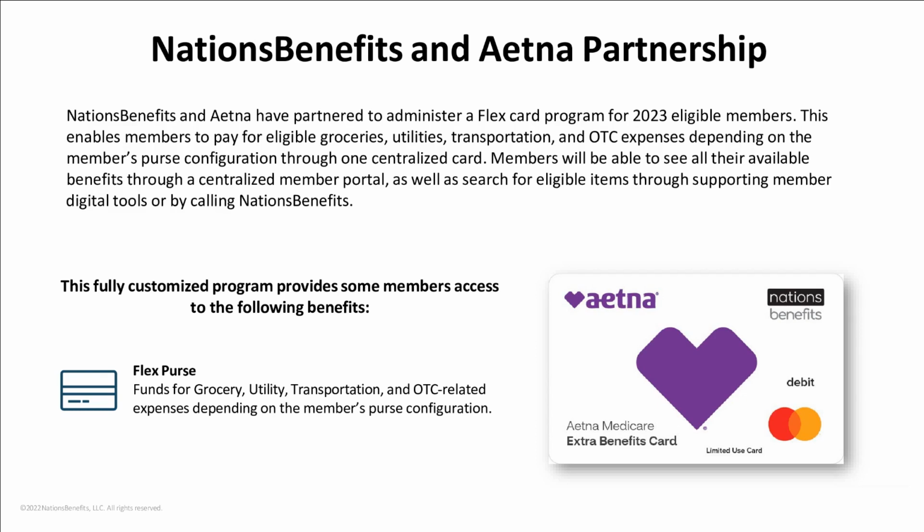So really nice, flexible program if you want to, like I said, pay for gas, but it does need to be at a gas pump. You can't actually go into the gas station and pay for your gas with this card. It has to be used at the gas pump. You can use this card for gas at any gas station.